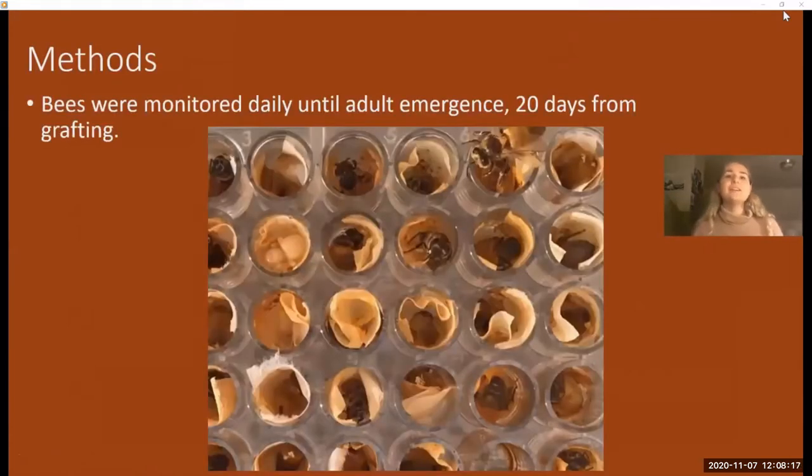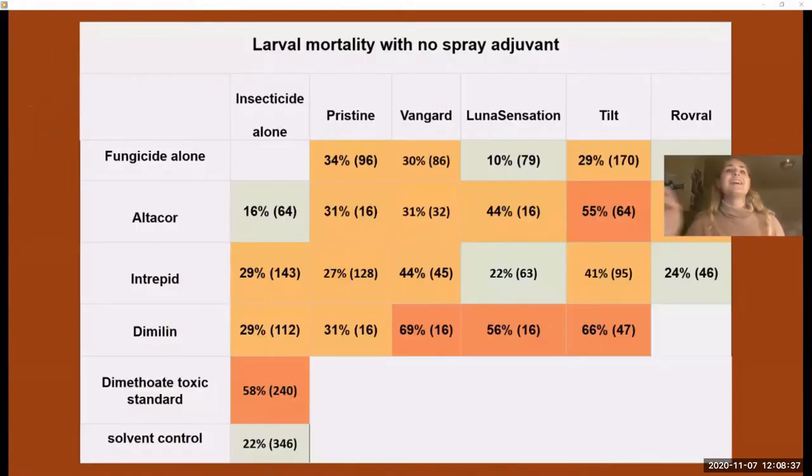But we monitored the plates daily until adult emergence, which was approximately 20 days after grafting. This is a really good plate because you can see almost all of the cells have adult bees in them. So this would be a good plate, a good proportion of bees that emerged as adults.